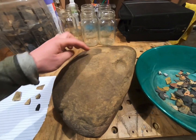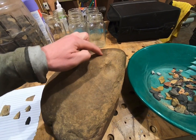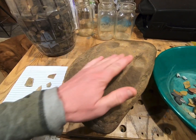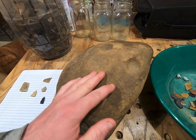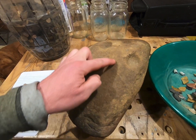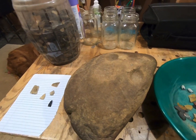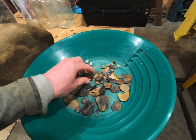It's pretty cool too because it's got 2 nice holes here, 2 little holes here, and it's dished out right here like a little mortar. Maybe they were crushing something or working something there, but it's big, not like a nutting hole. If it is, I've never seen one that big, but it's dished out about that size. Maybe a little mortar. Multi-tool, we'll call that.